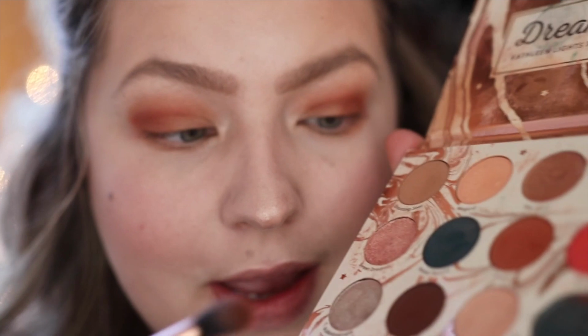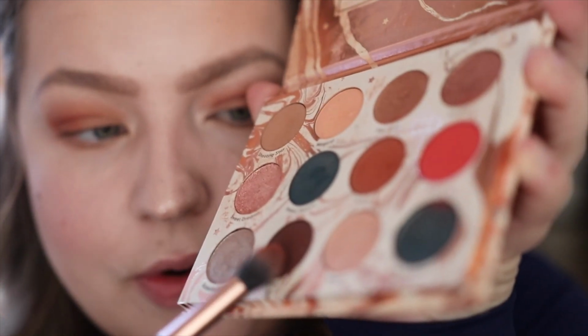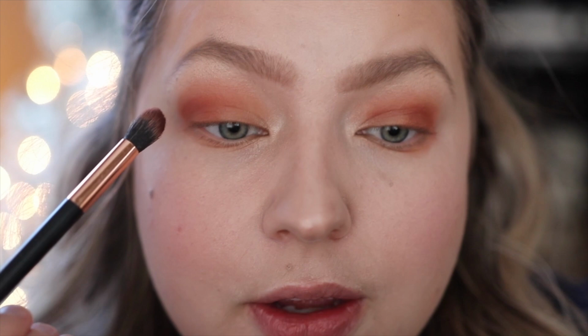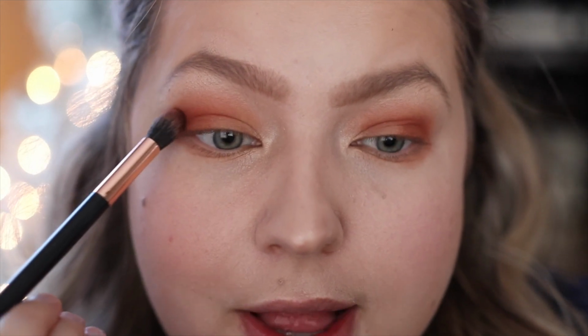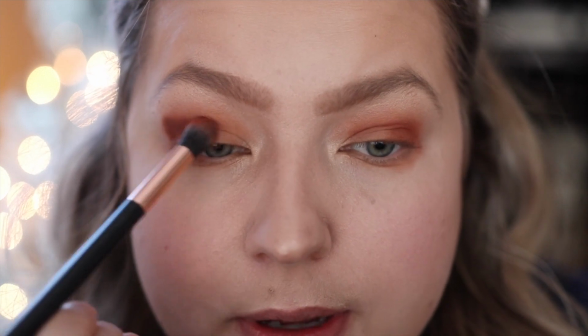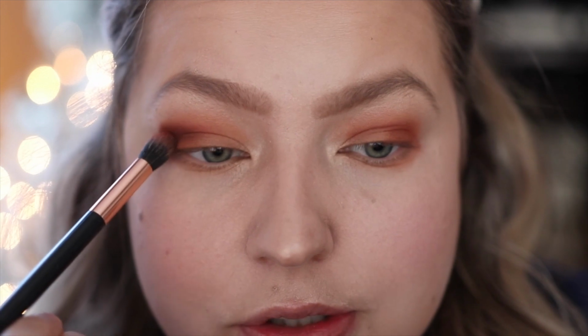Take the blending side of your brush once more, and now we're gonna go in with that darkest color. For me, the color is called Elfish, and it's this rich brown color. You want it to be rich, you want it to be dark. That's the whole point. So you're gonna go in right where you had your crease. You're gonna go just lightly above the crease. And you're kind of just gonna do the same thing that you did before, but try to keep it just from the outside to the middle of your eye. Don't move it any more towards the front of your eye. Just this other half of your eye.